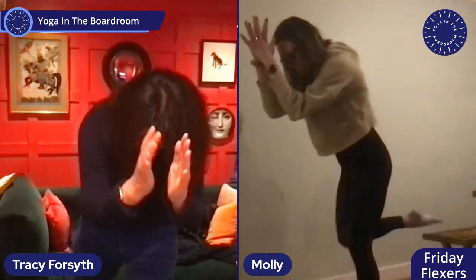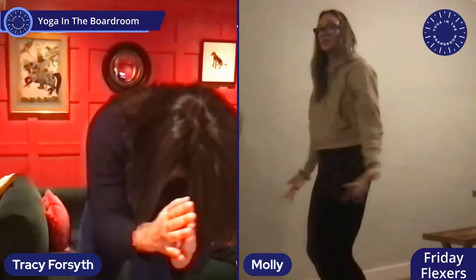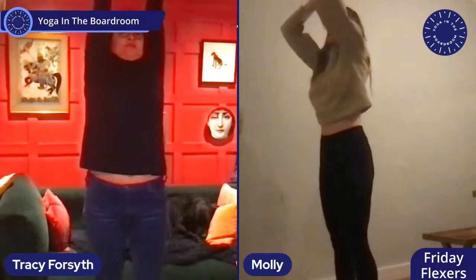Good. Slowly drop the right foot next to the left. You can sweep the arms up as you come to stand. Then exhale to come back to a neutral position.